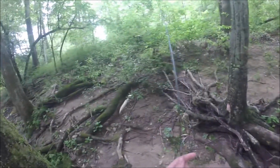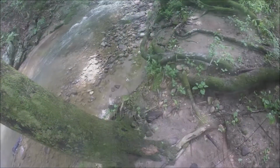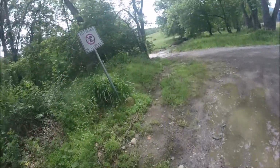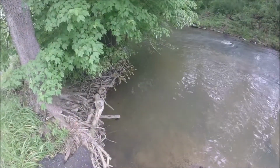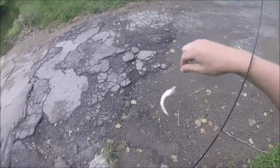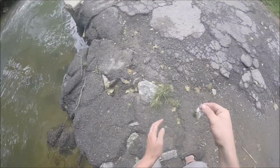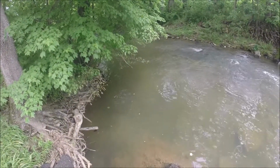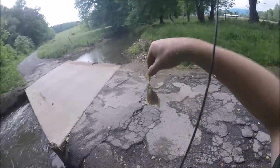There we go. Little fallfish. Oh. And it pays off. Alright. He's free. Come on, there we go. Another little fallfish. Yep, that's fallfish. Ooh, that's a fish. Little green sunfish? Yes, little green sunfish.